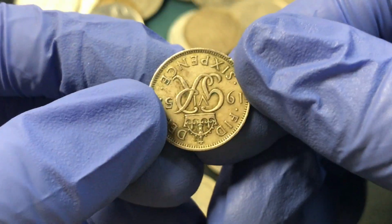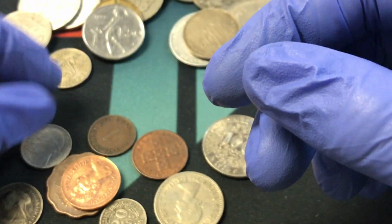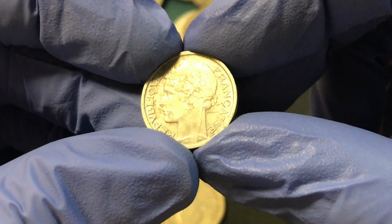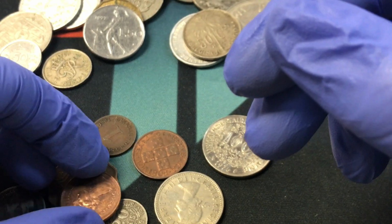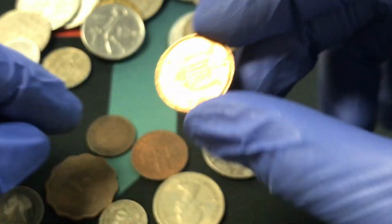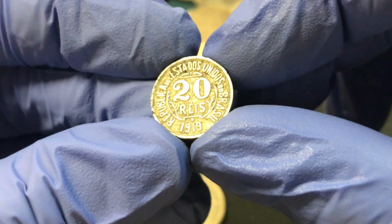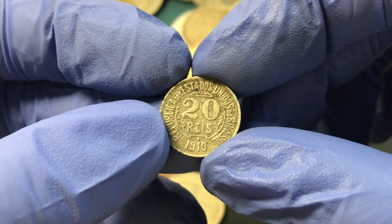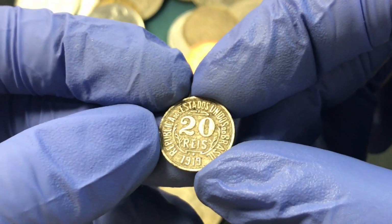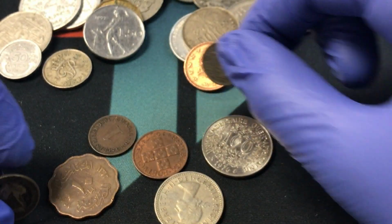After this, we've got this one, 1952, 6 pence from Great Britain. And then moving along, we've got this tiny aluminum one, 50 centimes, 1947. After that, it's a pretty normal, modern-looking penny from Great Britain. Not going to focus on this. Then the tiniest, 1919. That's so cool because I was saying I like the design. I've never seen one this small in the 20 réis category, 50 réis, 100 réis. I think the 200 réis is the smallest I've seen prior to this. So super fun coin there.